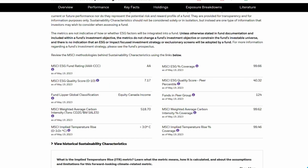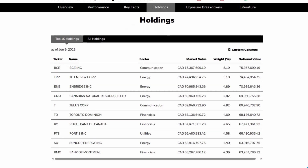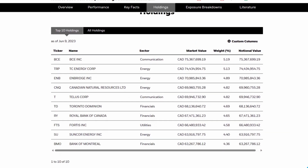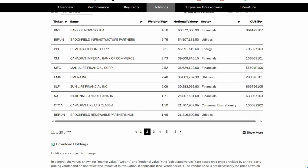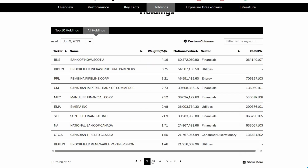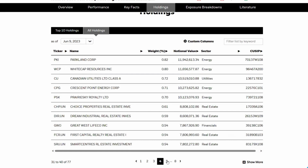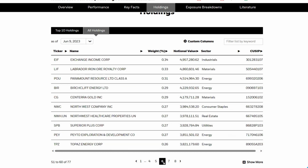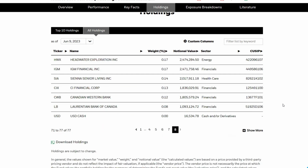Looking at the specific holdings here, the top one is Bell Communications. Following that, we have TC Energy, Enbridge, Canadian Natural Resources, TELUS, Toronto Dominion Bank, Royal Bank of Canada, Fortis, Suncor, and Bank of Montreal. These are your top 10 holdings. But if you're interested to see the entire list, we go through it. You see the other holdings that we have here as part of XEI. Definitely, because here you get exposure to 75 different companies. You see a lot more names of different Canadian companies that we've not had exposure to in the other ETFs that we've talked about.